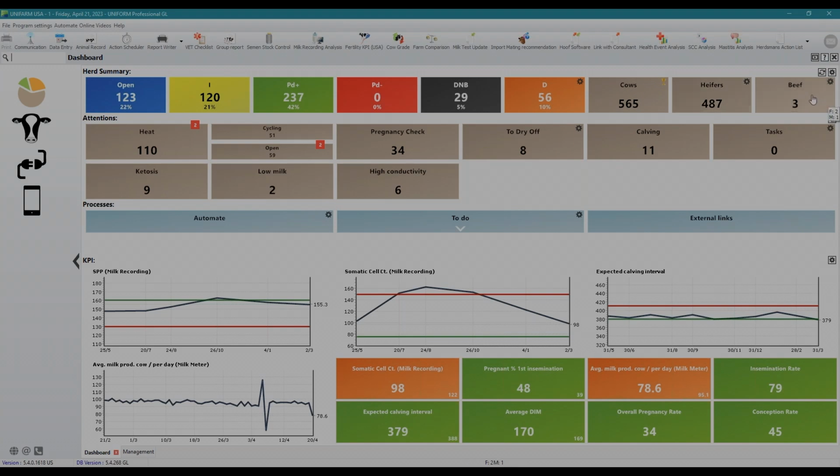Some additional items will pop up if you've got beef animals in the herd or a service bull. Some different tiles will show up here. So it really adapts itself to what your herd currently is, and it's more useful and unique to you than anything else in the program. This is really your main action center. Like 95% of your day can be done right here.